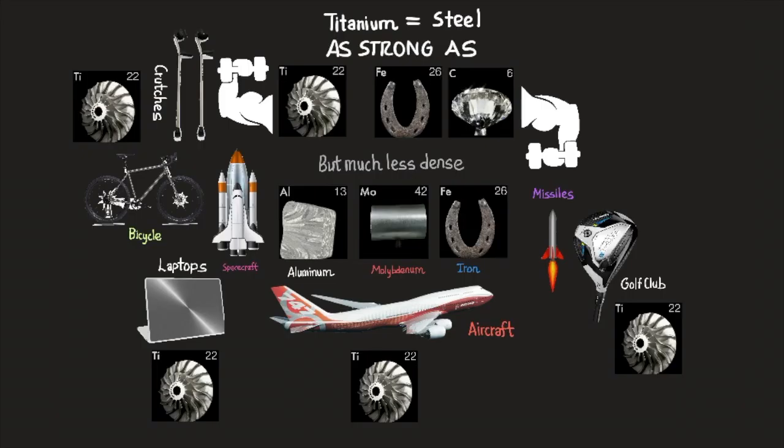Titanium is as strong as steel, but much less dense. It is therefore important as an alloying agent with many metals including aluminum, molybdenum, and iron. These alloys are mainly used in aircraft, spacecraft, and missiles because of their low density and ability to withstand extremes of temperature.